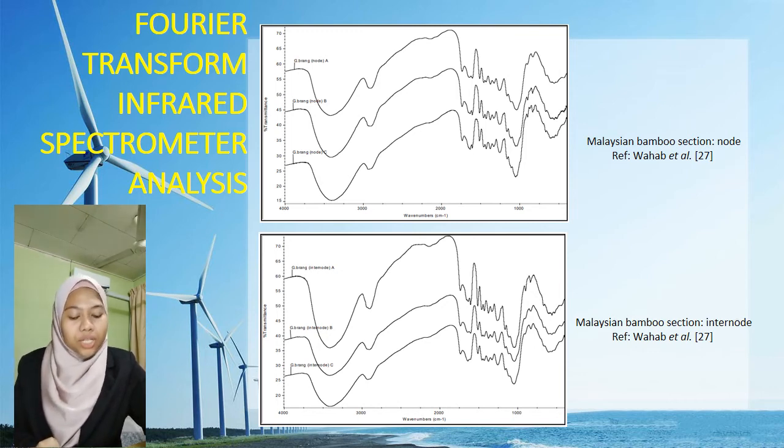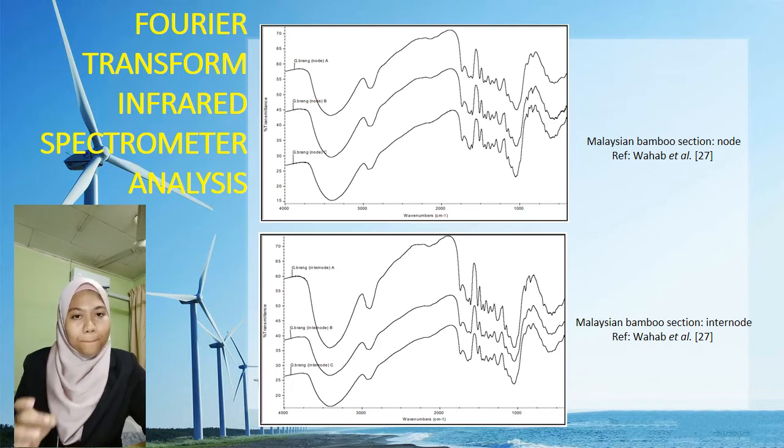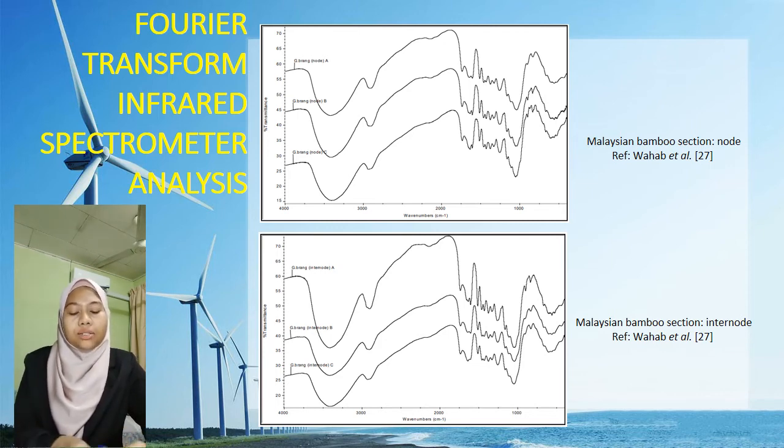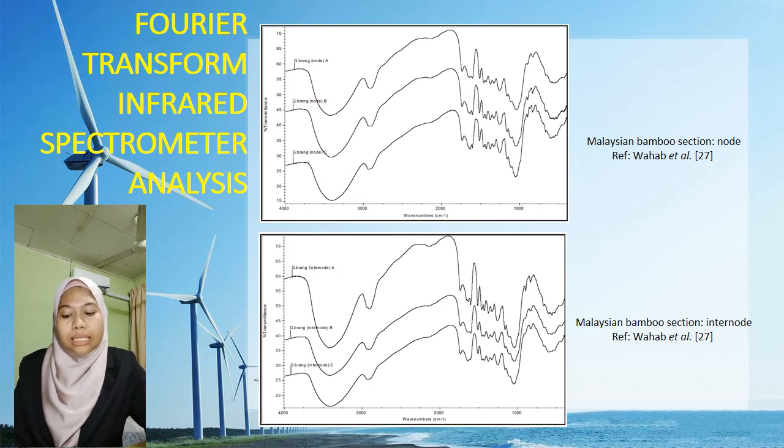While at the node section, dominant peak bands are detected at frequencies of 3410 per cm due to OH stretching, and 1052 per cm was due to C-O-C stretching in cellulose and hemicellulose. At frequency 1733 per cm, a sharp band is detected, and according to Wahab et al., this happened because of carbonyl stretching of ester and carbonyl group.